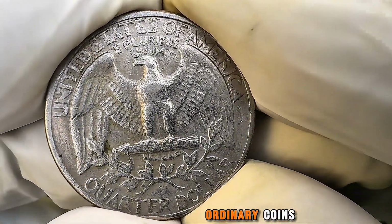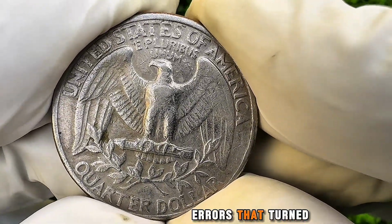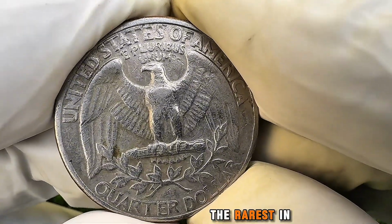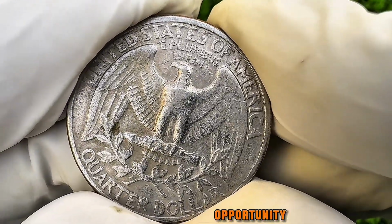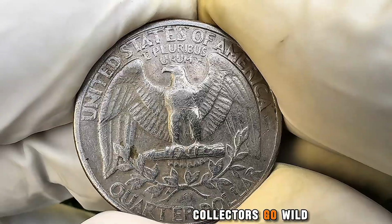Because among those ordinary coins, a few extraordinary errors occurred, errors that turned one of the most common coins in American pockets into one of the rarest in numismatic history. One coin. One slip-up. $1,000,000 opportunity. Let's dig into the types of errors that made collectors go wild.